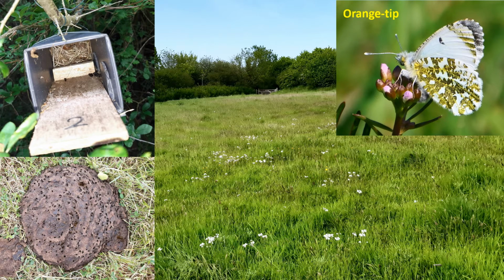We were able to put out a few dormouse monitoring tubes, these are called, aluminium tubes, with a space at the end to build a nest, and this is just 2 or 3 weeks after we put them out in May. There's a dormouse nest at the end of that. It's not a breeding nest, but the dormouse will cuddle up in there during the day and then at night come out to explore the trees.